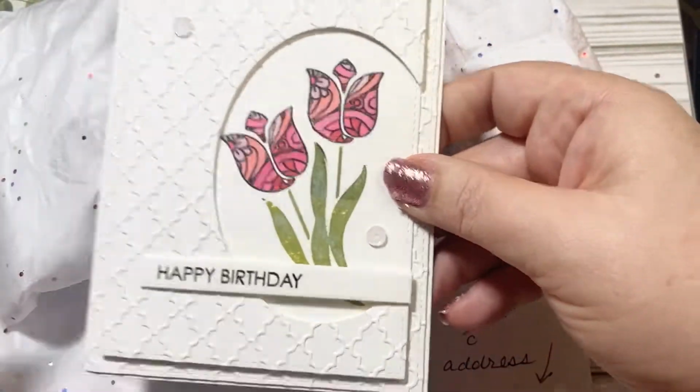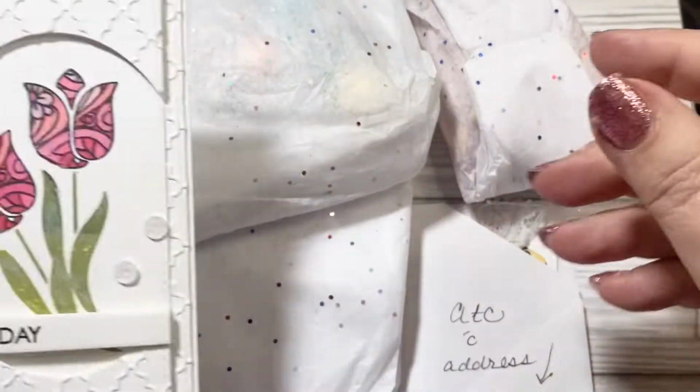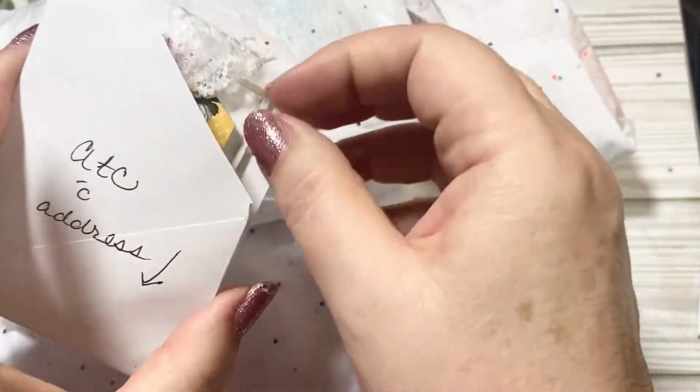Oh, Kelly, I just feel the same way about you. That is just so, so sweet. Thank you so much. What a beautiful sentiment and a gorgeous, gorgeous card.